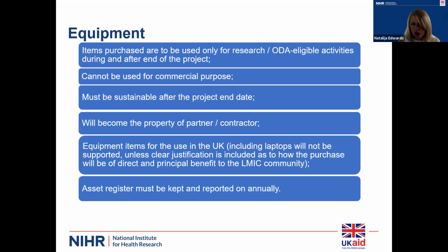Also, it's important to note that as a general rule, we do not fund equipment for use in the UK unless you can provide a clear justification as to how the equipment that you're buying will benefit LMIC communities. You will be required to keep an asset register and report on it on an annual basis. The other thing to note is that normally, as a general rule, all equipment purchases have to happen in an early part of the project and preferably not in the last year.